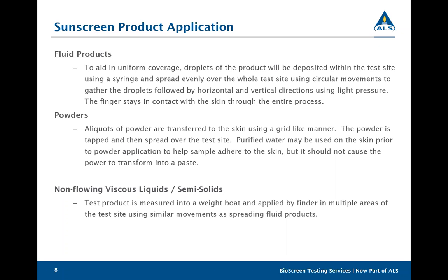And then we'll follow that with horizontal and vertical strokes using light pressure. And that allows for a very even application of the product over the site. During the entire process, the finger stays in contact with the skin. And that's to avoid lifting product off. If you were to take your finger off the site every time, you may be removing product.